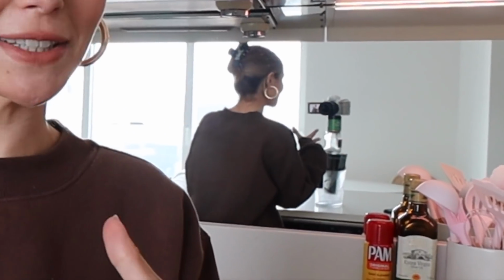As you can tell in my mirror, I didn't think this through. You can see my really interesting tripod. I'm on a Brita on top of salt on top of a matcha tin is where you're sitting at the moment.